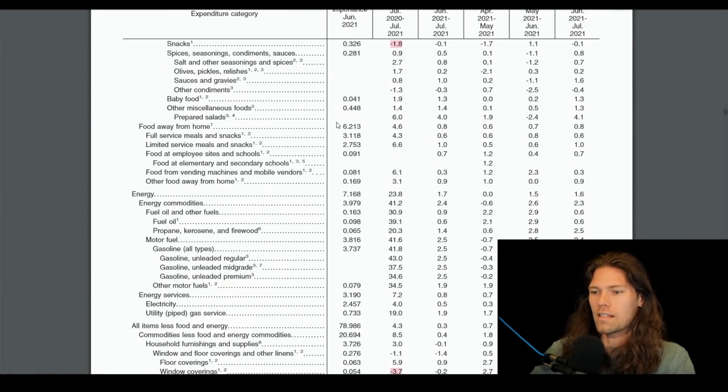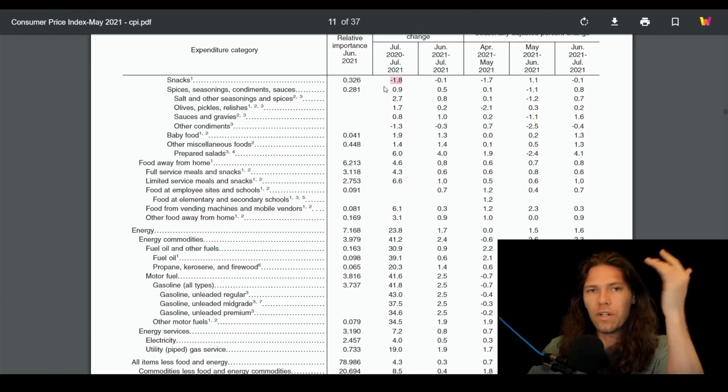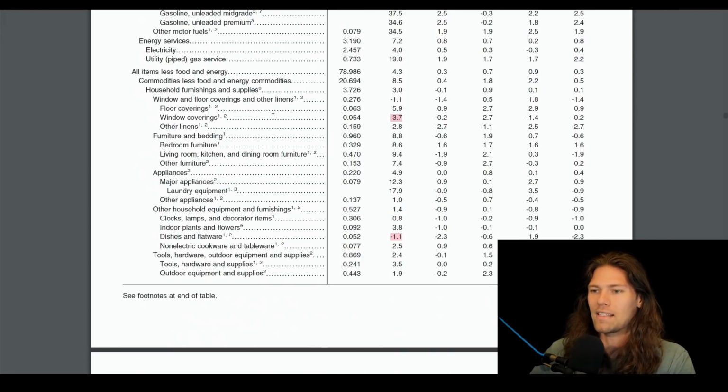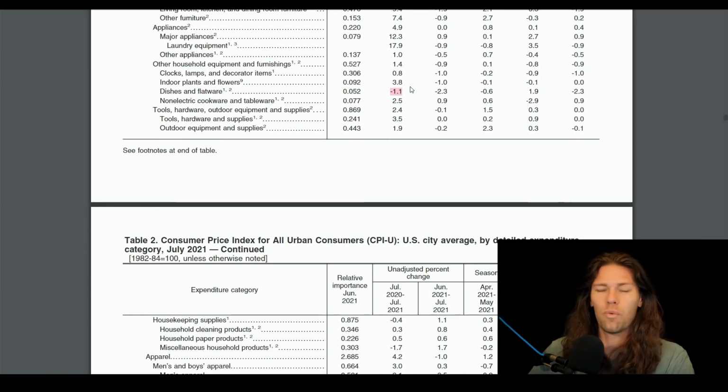There was a couple more things that I highlighted here. Snacks. Snacks are down. It's never been a better time to buy snacks. Down 1.8% in the last year. I was surprised to see that food in general has gone up dramatically, but snacks are down. Condiments down. Great time to buy condiments. Same with window coverings. Best time ever to buy window coverings, down 3.7%. Dishes and flatware, same deal, down 1.1%.